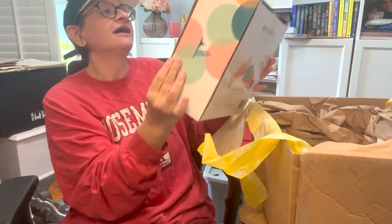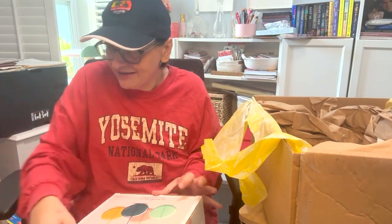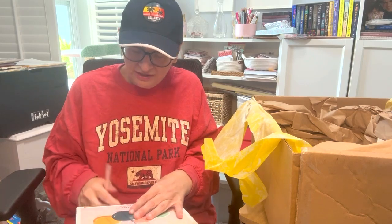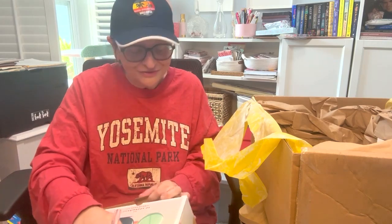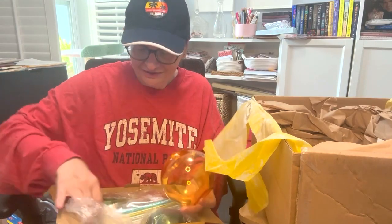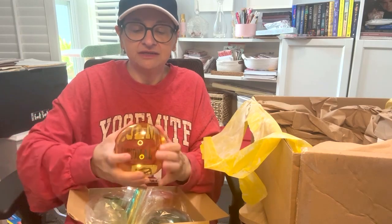All right, so set that aside here and let's dig in. So right on top, mini dip. Okay, so this is a tumbler drink set, and it is taped, and it is 4 22-ounce BPA free ball tumblers. I will say I've never seen these before, so how stinking cute are these, you guys? Look here. Look how stinking cute.